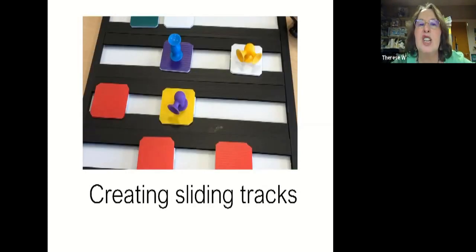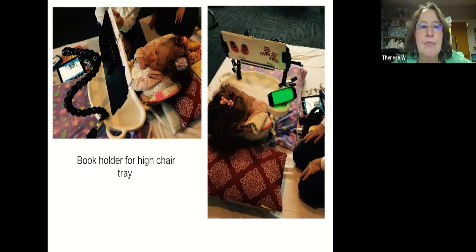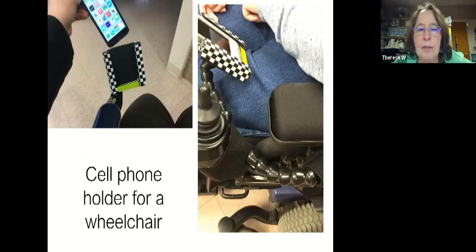Then I started making these track boards and mounting three-dimensional objects on it, using it for math, for colors, for making chore boards, etc. Having something that would slide back and forth, I started making them even smaller. This is looking at mounting of a book. And again, using corrugated plastic and lock line and clamps.